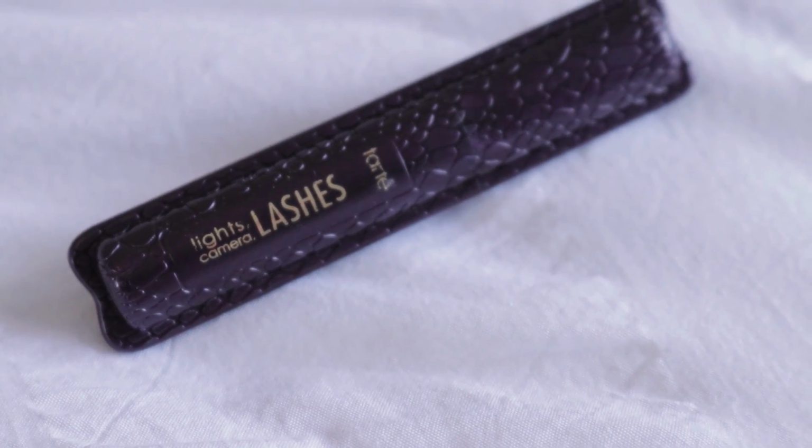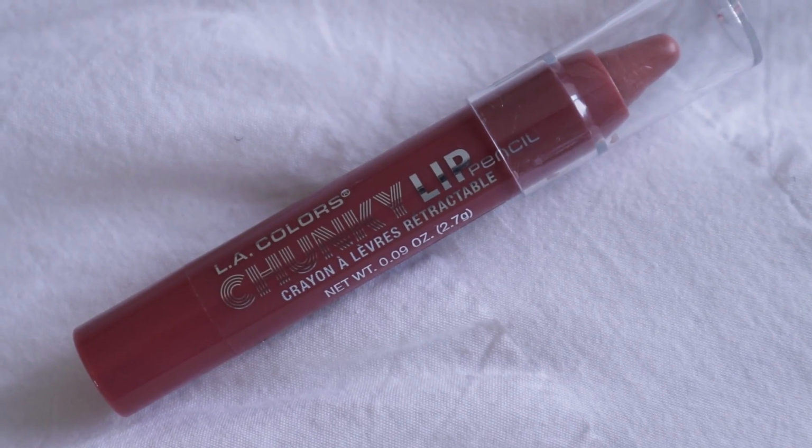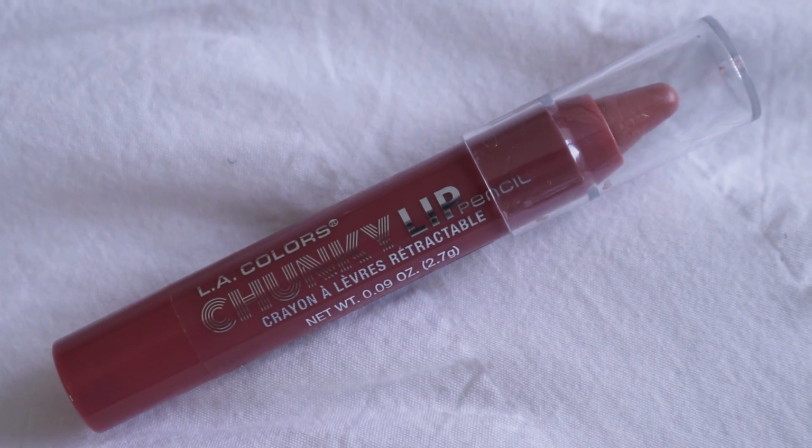Last two things in here is a little travel size Tarte Lights Camera Lashes mascara. I have a waterproof version coming in the mail. Hopefully it'll get here before the baby does, because I know there'll be some tears, and so I want to give myself a waterproof option as well. And then I just have this LA Colors Chunky Lip Pencil. It's kind of like a balm stick. It adds really nice color.